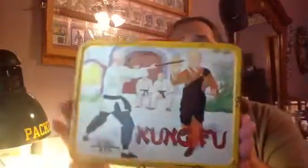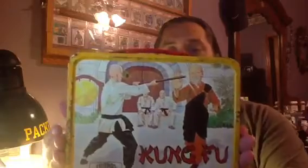Still got the handle, and the inside's not too bad. In fact, it's pretty clean for being as old as it is, almost 40 years old. So I'm real excited about that one. That's going to be a keeper in my collection. Kung Fu. Another one that I got.